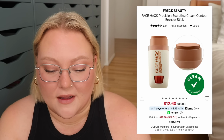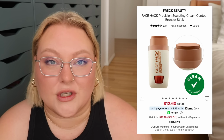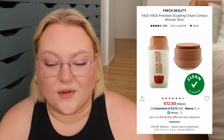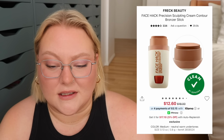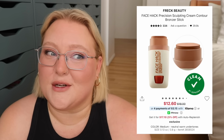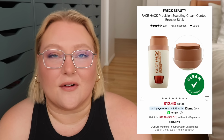One, the color for me, at least in the lightest, was very warm. It was like verging on orange, and we all have different skin tones, so bronzer will look different, but I did feel like color-wise, at least to me, it was a little bit off, especially for calling it a contour bronzer stick. Like, there was no contour to be seen, at least in the color I had, along with the fact that this is a very small product.